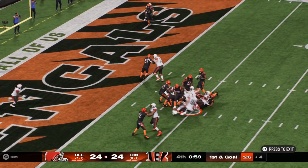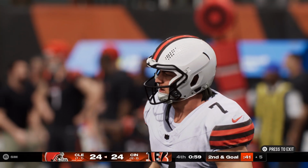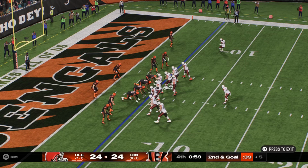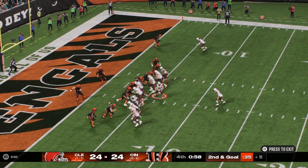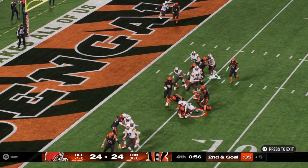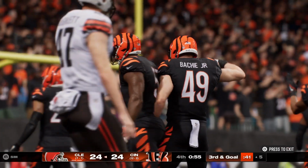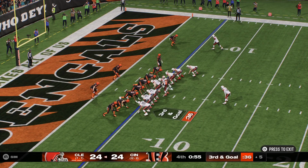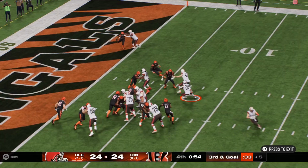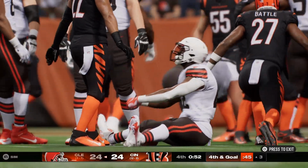Williams. And he won't get anything there. Several defenders nearby to hold him up. Cincinnati uses its 2nd timeout. They try again with Williams. And here's another stop made right at the line. Nice back-to-back reps from this defense. Buckle up. It's 3rd and goal. Here's Williams. And he pushes them a little closer to the 3.